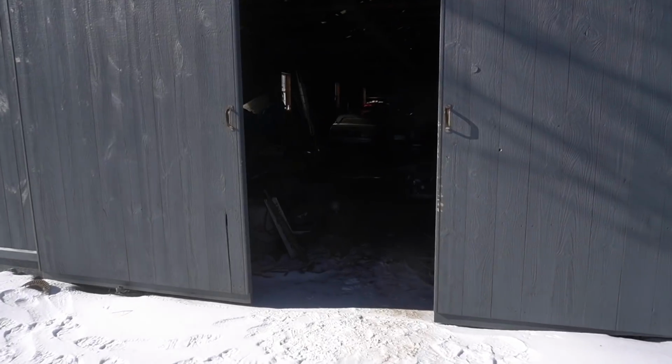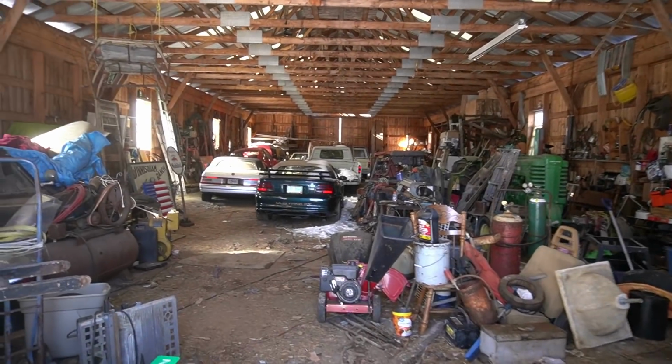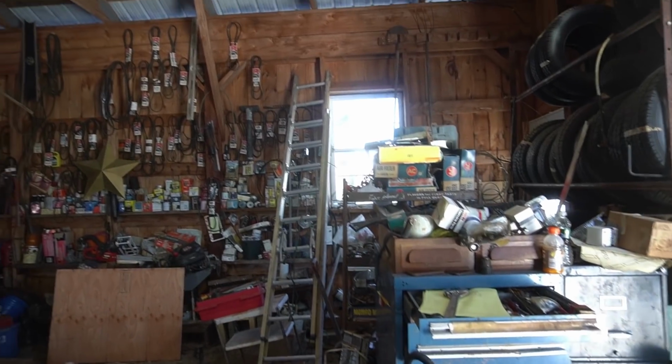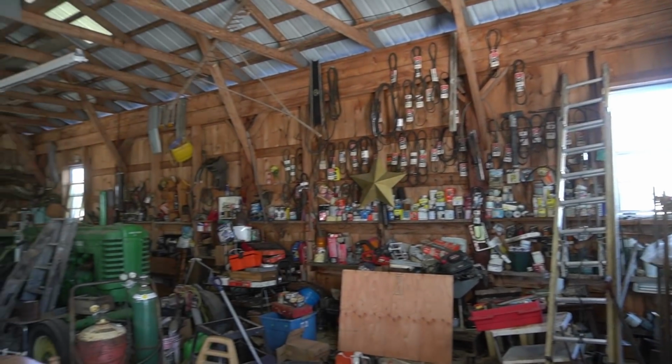They're nice. Going to the next barn. We've got something hiding in here. Oh, fun. This one isn't heated. No. Oh, I love it. Look at all the old belts hanging up. My dad's collection.